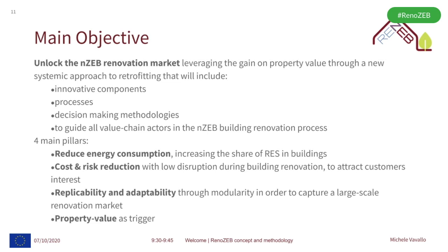So the objective is to unlock the near zero energy renovation market through a systematic approach where innovative components, innovative processes, and innovative decision-making methodology have been brought into this project. We're going to create also guidelines for the stakeholders to take decisions and carry on in the renovation activity. And always from the perspective of energy consumption reduction in the building during the renovation, but also mainly after renovation, reduction of costs and risks, and improved replicability and adaptability in different renovation buildings all over Europe, also considering the different parts and climates of Europe.